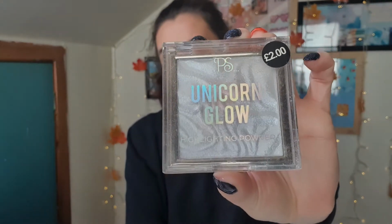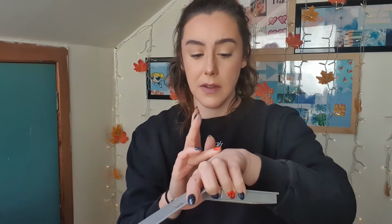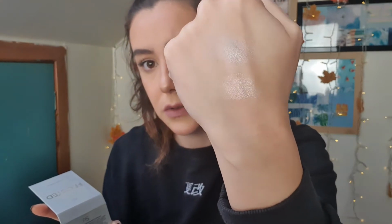I have this Primark Unicorn Glow highlighter, which is very, very, very shimmery. Very pretty. I also have this Primark Frosted highlighter, again, which actually are quite similar. This one is more glittery, like it's more of a chunky highlighter. So love that. And then I'm not even entirely sure where this one came from.